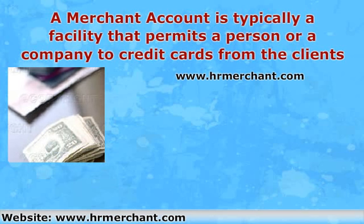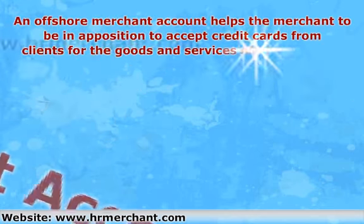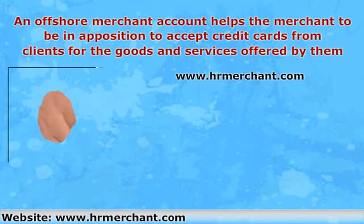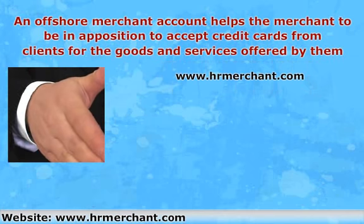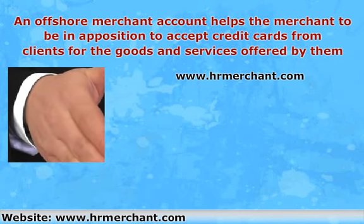And it is said to be extremely safe both for the customer and the merchant, as almost all credit card processors provide fraud detection facilities. An offshore merchant account helps the merchant to be in a position to accept credit cards from clients for the goods and services offered by them. It more or less sets up an association between the bank, the business and the processor handling the credit cards in such a way that money got from the service or the sales for which the merchant was paid by means of a credit card account is deposited into the merchant's bank regularly.